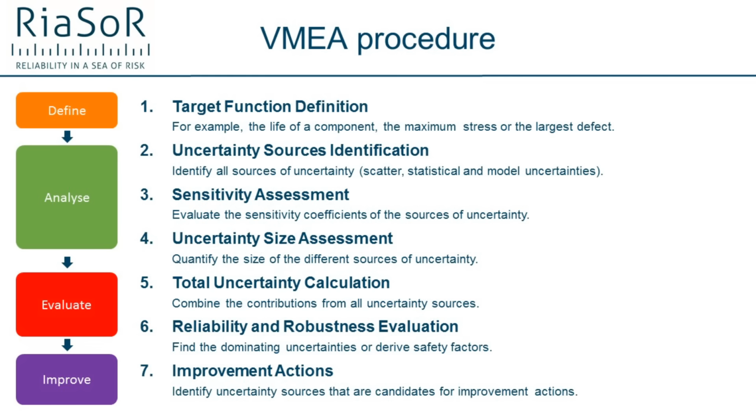And then the analyze step is to find all the different sources of uncertainty, make a sensitivity assessment of these sources, and then make an uncertainty size assessment. In the evaluate step, we calculate the total uncertainty and then evaluate the reliability and robustness. For example, we can see which sources dominate. And when we go further in design, it's about calculating safety factors for the design. But is this design good enough or not? And then, based on what we have, of course, we need to sit down and think about what we can do to improve this component if there is a need for it.